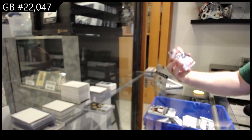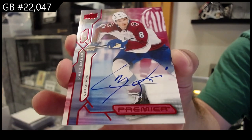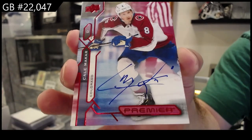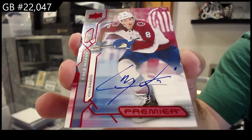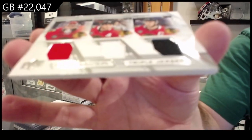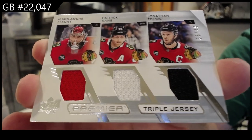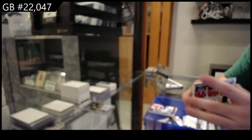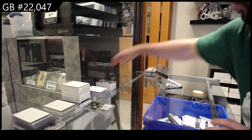For the Avalanche, autograph Makar. Colorado Makar. We've got a triple jersey to 49 of Fleury, Kane, Taves for the Hawks. Fleury, Kane, Taves for the Hawks. And we got a Darlene base rookie jersey for San Jose.